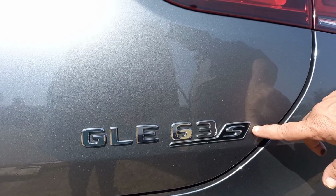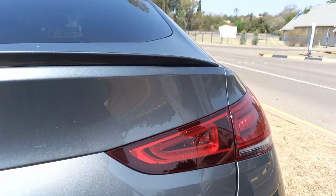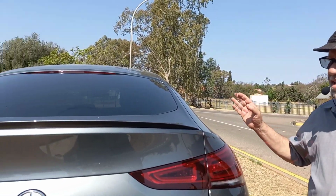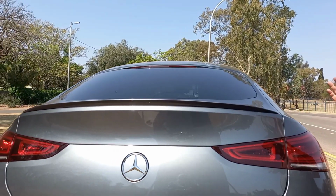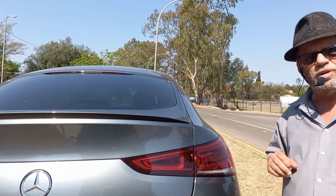63S. 63S bi-turbo V8 means 450 kilowatts, 850 Newton meters of torque. It talks. This is a performance monster if you want it. But it also can double up as, of course, luxury family transport in the best possible sense of the word. It's entirely up to you which way you want it.